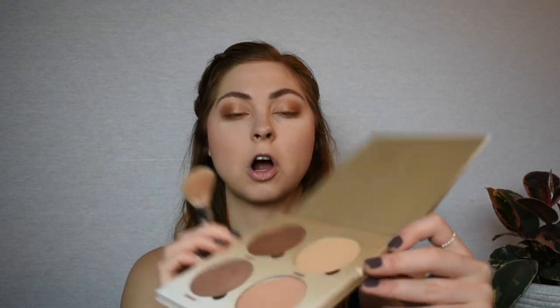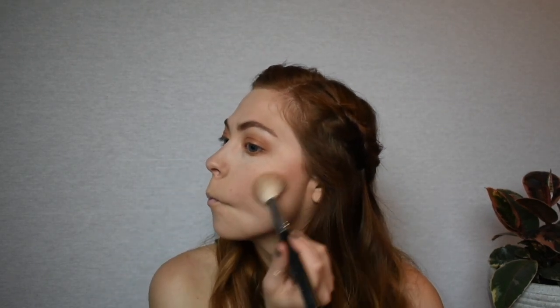And I always just start on the apples of my cheeks, of course, and kind of work my way up towards my hairline. Working backwards a little bit, I'm going to grab the Anastasia Beverly Hills bronzed shade from my highlighter palette. I'm going to take my angled contour brush and get a little bit of that on there and just go right under where I put that blush. I'm not doing like a crazy contour, I just want to get a little bit of definition in the hollows of my cheeks.